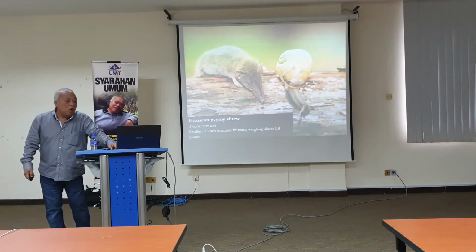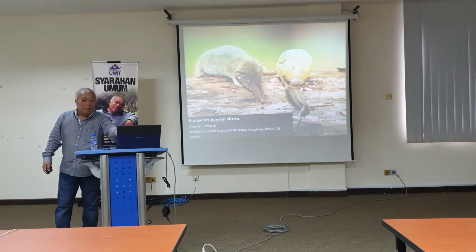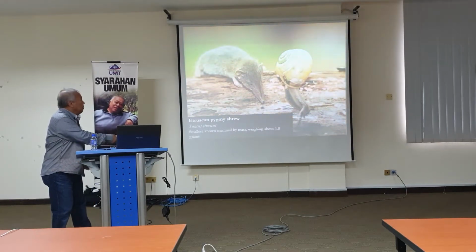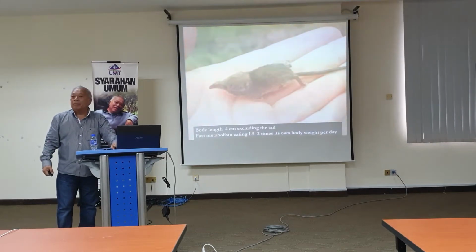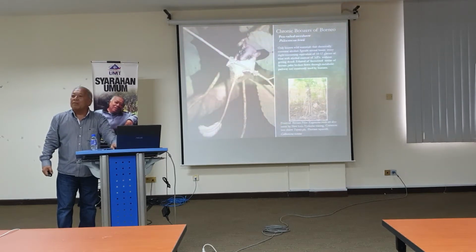We have the smallest shrew. Look, compared to a snail. Small shrew. That's just the size. We have another shrew.